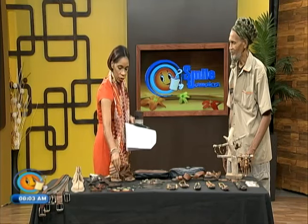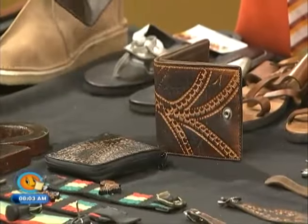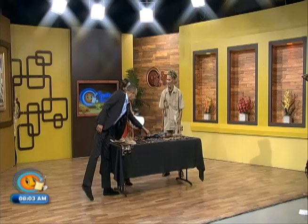Okay. So we're looking at some of the wallets here. I mean, guys, this is the real deal leather stuff. I mean, these don't die. You buy this, it lasts you. Yes, it lasts very long.